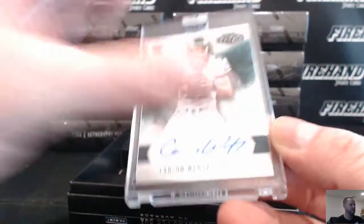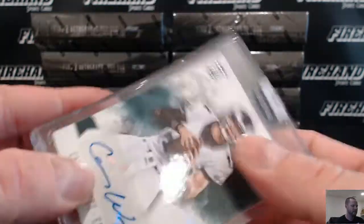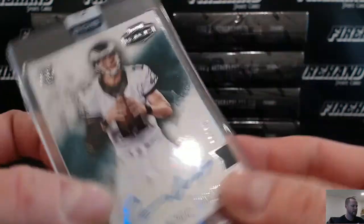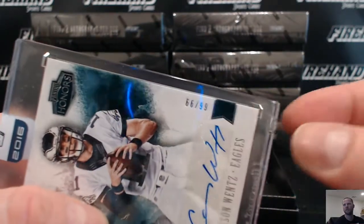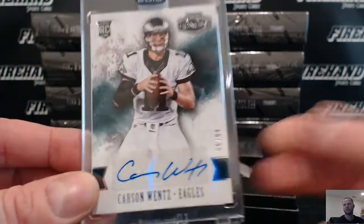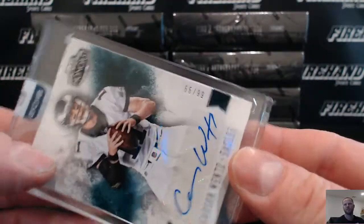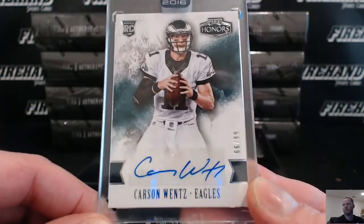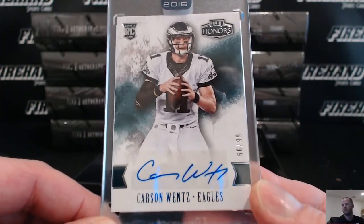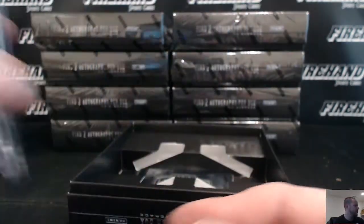And number 66/99. Not sure which way it's stamped, because it looks the same both ways that you look at it. When it's 66/99, it's kind of hard to tell which way it was actually stamped. It's stamped this way or stamped this way. Either way, it doesn't really matter. But it's pretty nice. Carson Wentz autographed rookie for the Eagles. And J-Dog. Excellent.